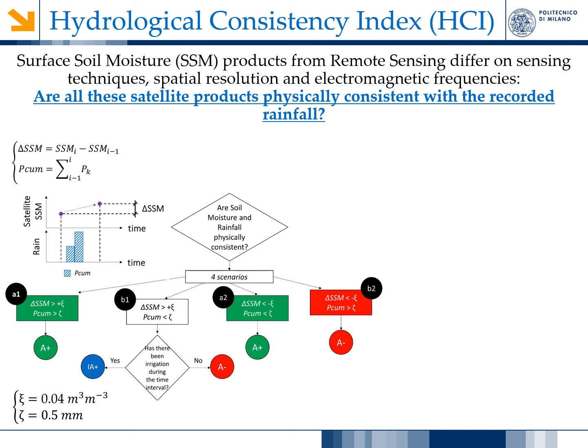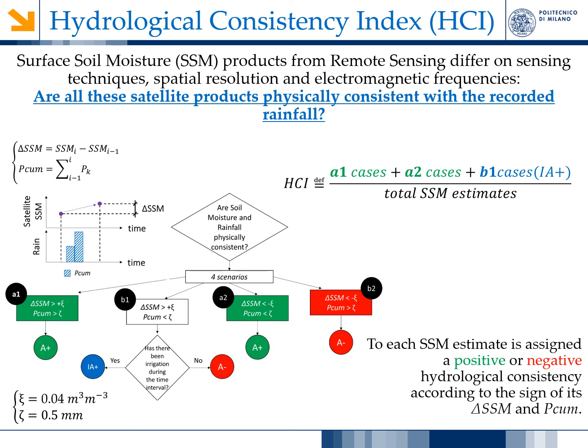On the opposite side, we have the red labeled category, so the A- or negative agreement category, in which we have the opposite behaviors. And we also have the blue category, or the IA+, which stands for irrigation-driven positive agreement category, in which we have the situation in which there is an increase in soil moisture with the absence of precipitation, but we know that for that day we have an irrigation practice taking place. So the HCI, or Hydrological Consistency Index, is the sum of all the positive consistency cases, so the green and the blue ones, over the total amount of SSM estimates.